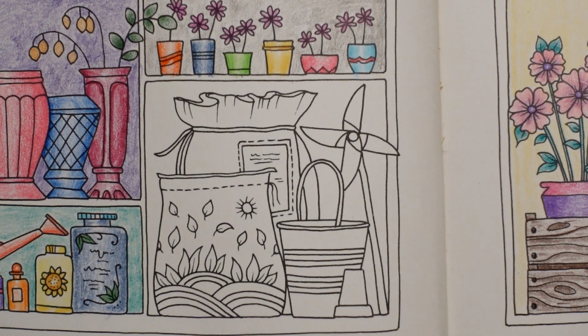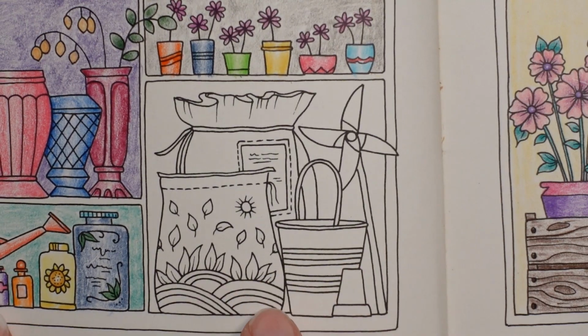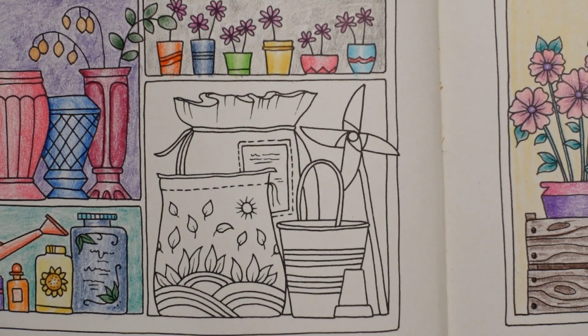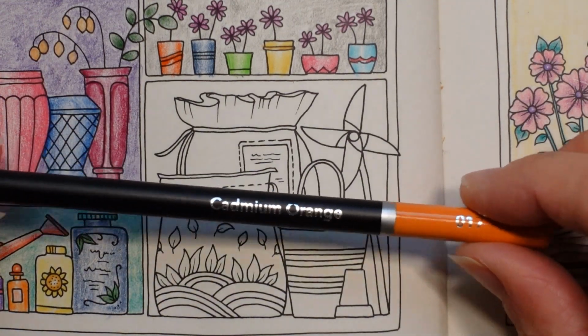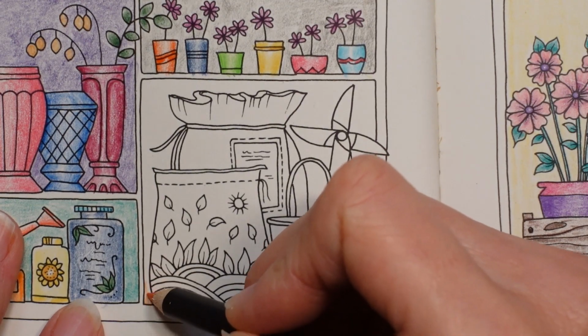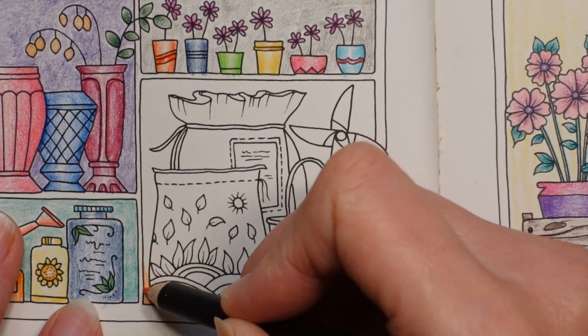It's really good fun. So I'm trying to think of the background colour, and actually I'm really not sure because we've got leaves, we've got dirt, we've got sun, we've got colourful bits and pieces. I think I'm just going to have to plump for something and go for it rather than trying to plan it too much. I think maybe an orange. We haven't had an orange background, so I think I'll go for that cadmium orange. So we'll just do that. And I'm just carefully colouring away.